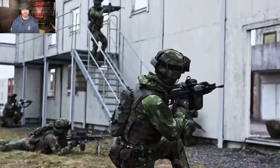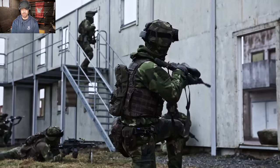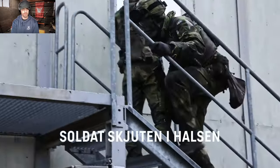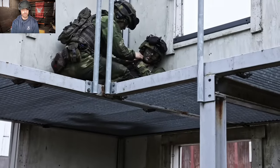I like how aggressive they are. So the village looks pretty decent as well. Loads of different sort of buildings, windows, entries that you can do.